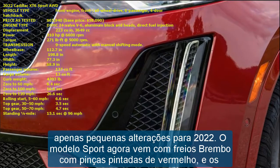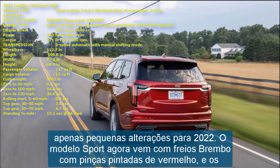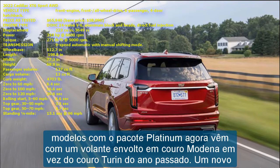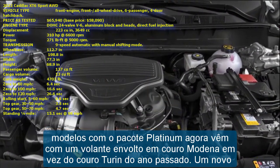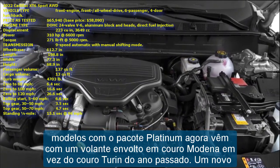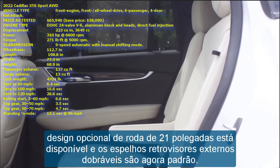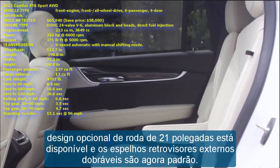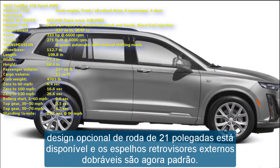Engine, transmission, and performance. For 2022, XT6 buyers can choose from either a 237 hp turbocharged 2.0-liter 4-cylinder or a 310 hp V6 engine. Both come with a 9-speed automatic and can be had with front or all-wheel drive. Three trim levels, luxury, premium luxury, and sport, make up the XT6 lineup, with the first two being more about comfort and the sport receiving performance-enhancing extras such as a torque vectoring rear differential and retuned steering. A Platinum package is available and gives the XT6 all the goodies.